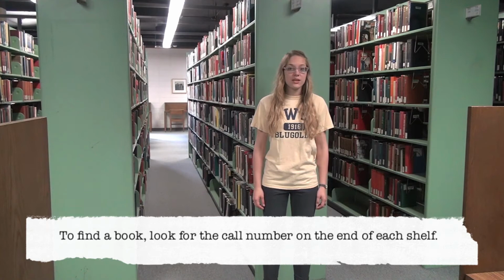In addition to the three floors of books, we also have access to approximately 100,000 electronic books that can be downloaded to your iPad, Kindle, laptop, or smartphone.